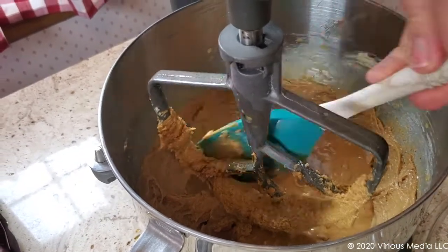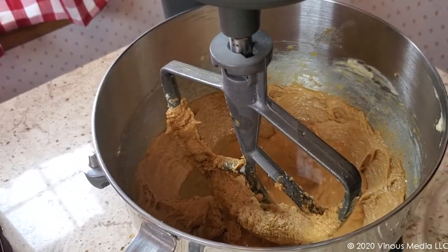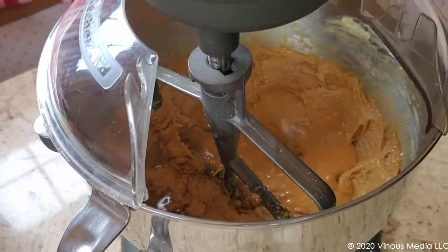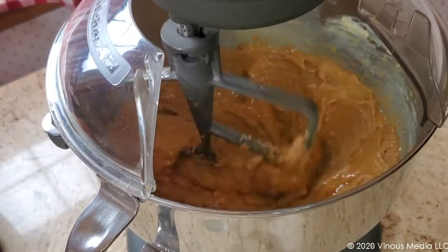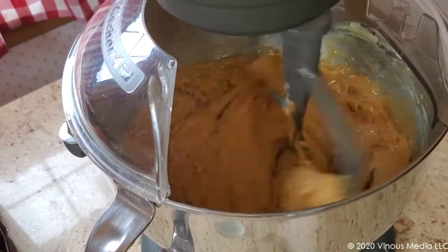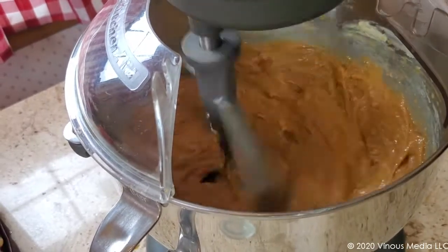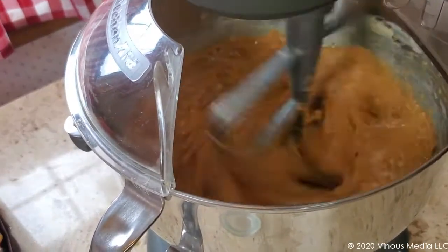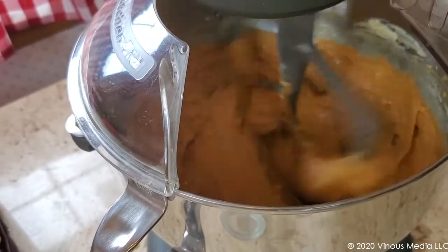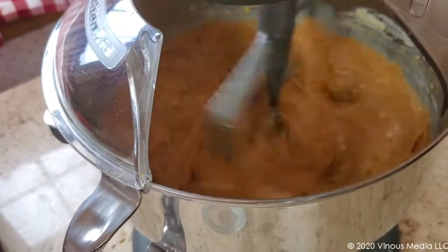I'm going to just scrape off what's on this spoon. I'm going to bring this back up and continue. Start it slow because you have some liquid in there now. And bring it up. I want this mixture to be thoroughly combined. Give it about a minute stirring like this.